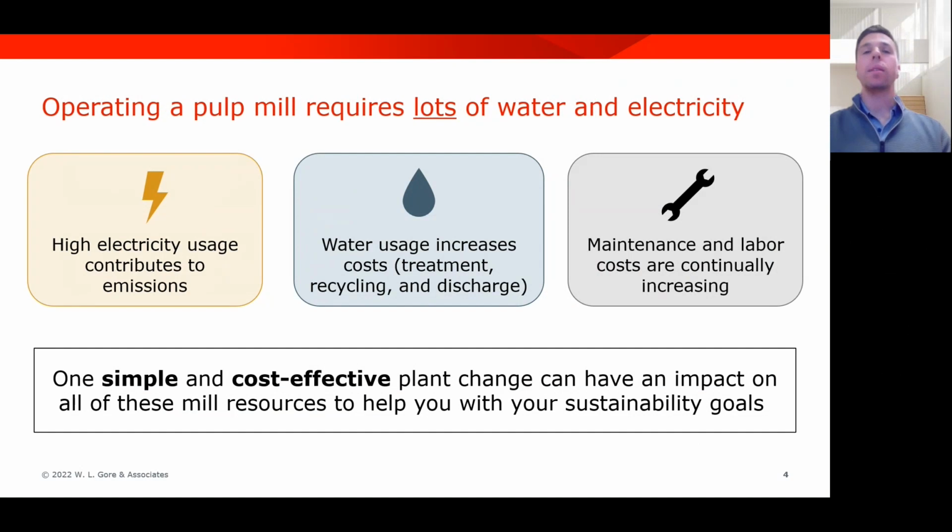So why are we talking about GFO? Well, operating a pulp mill requires lots of water and electricity. And it seems like these days, operations are always getting more expensive. At the same time, mills need to meet ever more stringent requirements and corporate sustainability goals. It seems like the goalposts are constantly changing. Fortunately, there is a simple and cost-effective plant change you can make to help with both operations and to meet your sustainability goals.